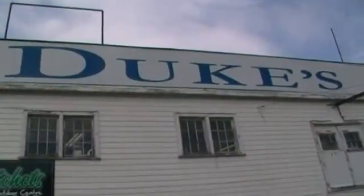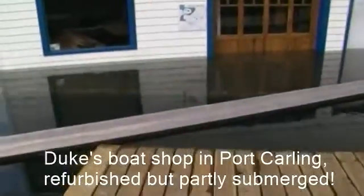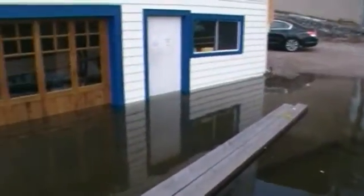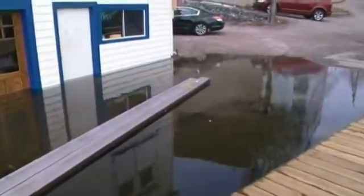Here we are on our next stop at Duke's in Port Carling, downtown Port Carling. And as you can see, the flooding of the Lake Muskoka rivers and lakes has certainly been hard on this shop. Ground level is closed for action and business. I don't know if you can see it, but the dock is probably 30 centimeters or a foot underwater here. The sooner we get back to normal in Muskoka, the better.